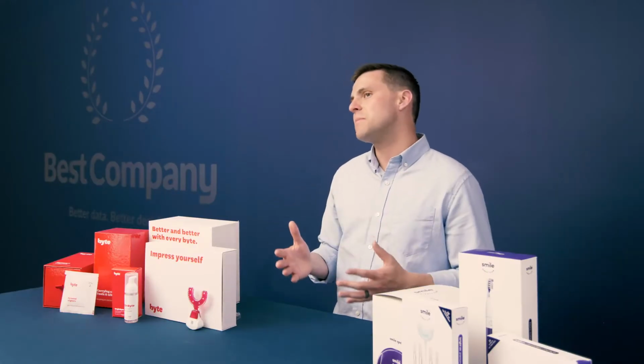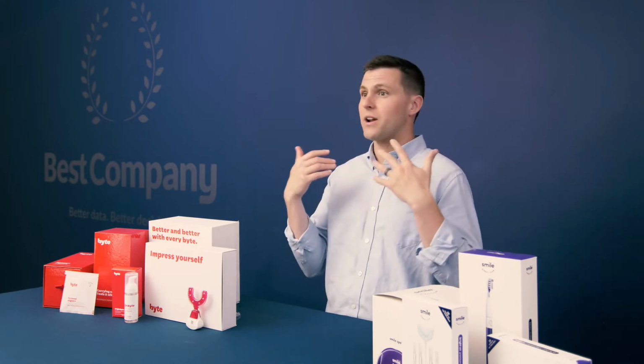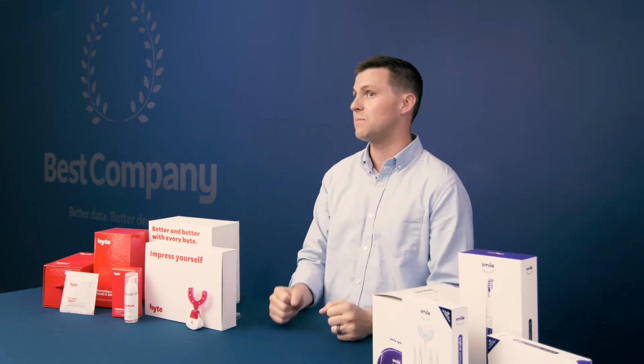And then once your treatment plan is complete, you're gonna receive another retainer that's a nighttime retainer. You actually wear it every night to make sure that your teeth don't shift at all. And you will be wearing that as long as you wanna keep those teeth straight.